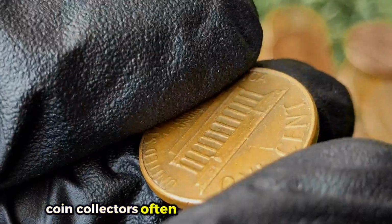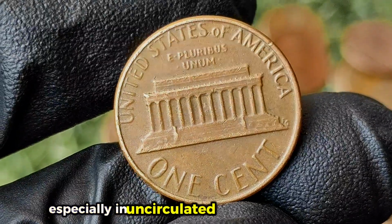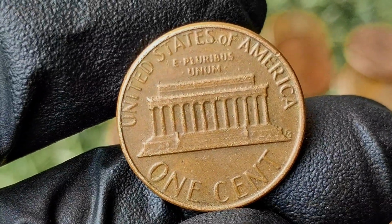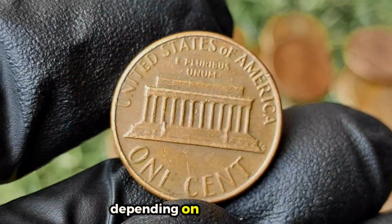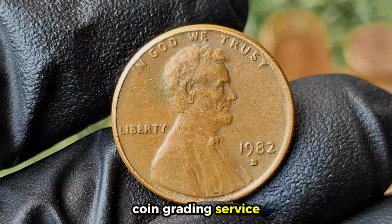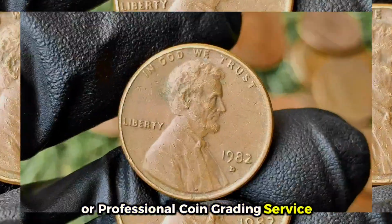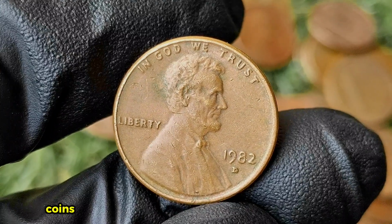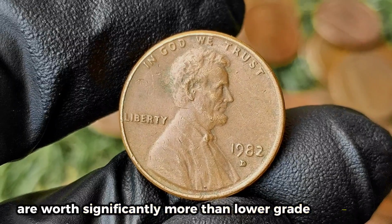Coin collectors often have difficulty finding one in good condition, especially in uncirculated or mint state grades. The value of a 1982 D small date penny can vary greatly depending on its condition and whether it has been graded by a reputable coin grading service, like the Numismatic Guarantee Corporation or Professional Coin Grading Service. As a general rule, coins that are well preserved and graded higher are worth significantly more than lower grade examples.